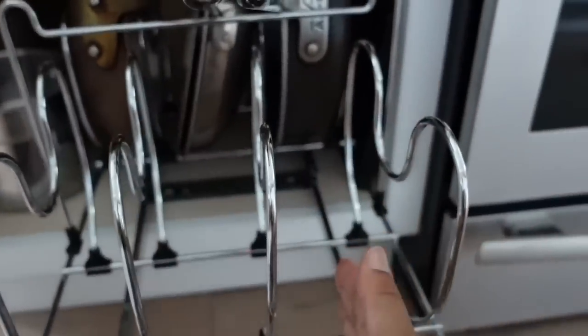Not the best. I feel like other things are supposed to go up front, like smaller pans. We don't have any smaller pans right now. We should get some.